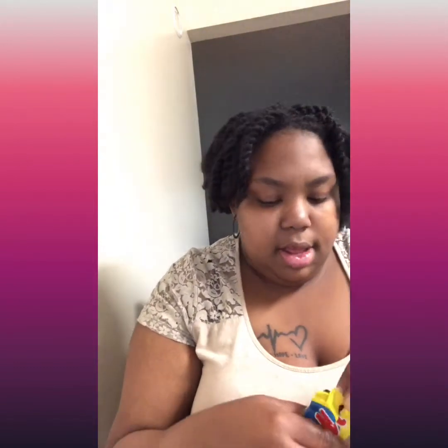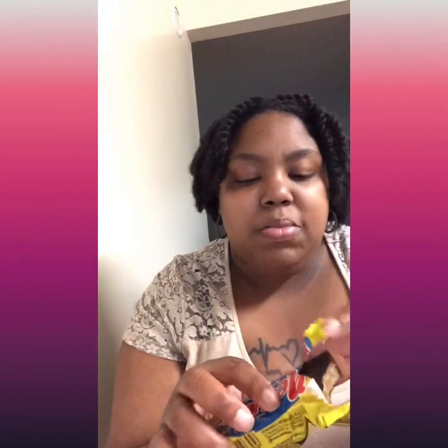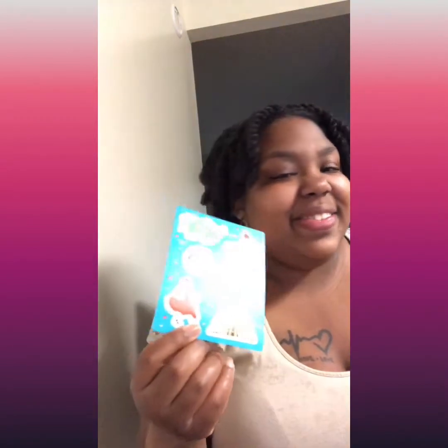I'm not keeping this. It looks like dark chocolate. I'm gonna keep wearing it. Here you go. Ew. That's that. That's a 0. Yeah. But I like these stickers.